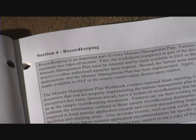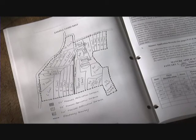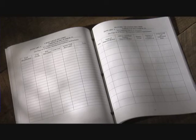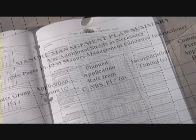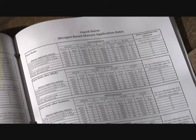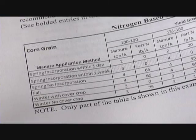Record keeping is an important part of your plan. You are required to keep track of your manure application rates and the fields where you spread. Examples of record sheets are included in the manual. You can make up your own sheets or duplicate these and fill them in to help with proper record keeping. The manual has many charts to help you determine the correct rates of application by type of manure, crop yield and application method.